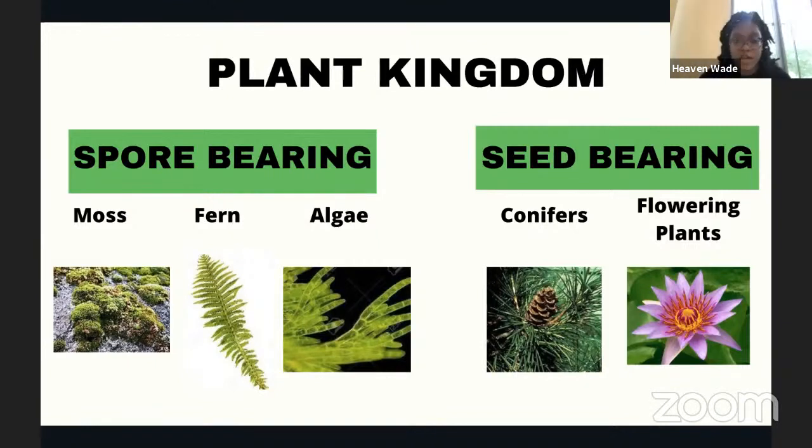And then we have ferns. A lot of times ferns are mistaken for a regular leaf, but it is found in flowering areas. And then we also have algae. So there's a big debate, is algae a plant or not? So technically, algae is not a plant, but it has a lot of plant characteristics. So that's why we just include it inside the plant kingdom. And algae is where you can find plants underwater. So if anybody ever had a fish tank and seen that green leaf inside the fish tank, that was most likely algae.